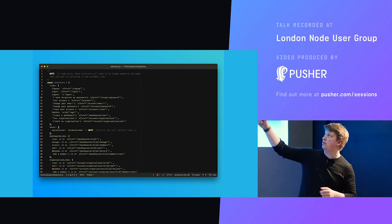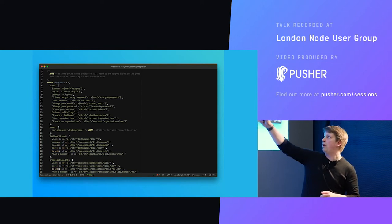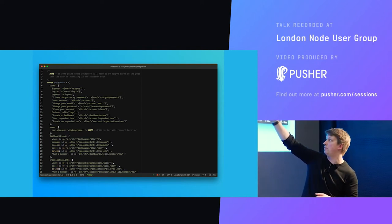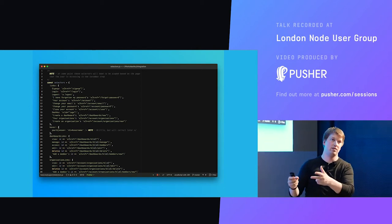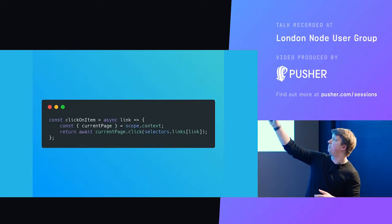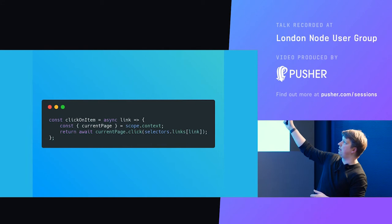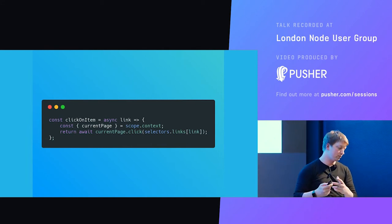So the selectors is a big object where it says selectors.links.signup or close your account, and I basically have all these selectors. That's brittle, but we'll correct it later. That's going to be my programming in 5 words tweet later on after this, I've just realized. But basically, this is how I'm currently getting the CSS selectors to marry with the Cucumber features through the step definitions. Here's an example. So I pick out the current page, scope context, current page.click, selectors.links link, link is passed through, and that's the way I kind of get it all to glue together.